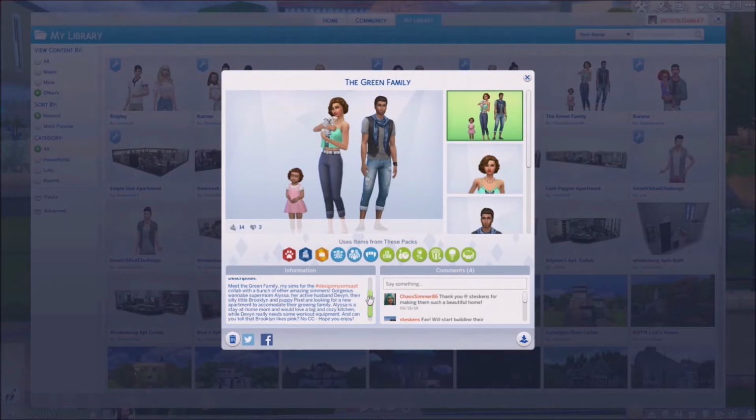Gorgeous wannabe supermom Alyssa and her attractive husband Devin, their silly little Brooklyn, and puppy Pixel are looking for a new apartment to accommodate their growing family. Alyssa is a stay-at-home mom and would love a big cozy kitchen, while Devin really needs some workout equipment. And you can tell that Brooklyn likes pink.